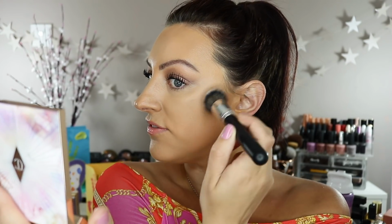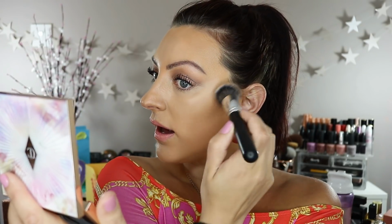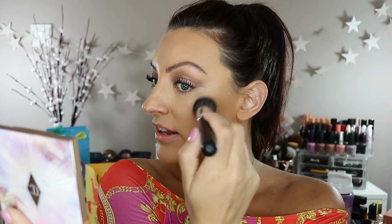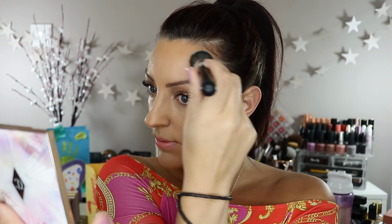And at the moment, being like an NC35-ish now, you see the issue. It's this universal shade. It ain't universal. It's not even universal on my one face, my one person out of the entire population. In winter, sure. In summer, no. No, no, no.